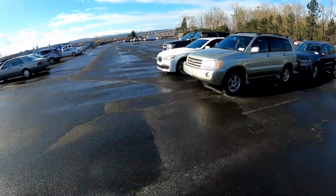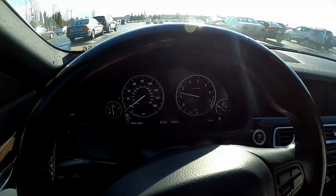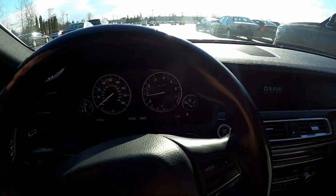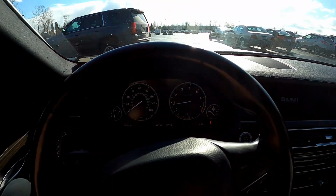Here we have it. Nice 7 Series. I mean, just look at this beauty. 81k miles. Runs great. We're gonna pull it out real quick and head to the lot. Hopefully the pre-purchase inspection goes well, and hopefully I can sell it today, tomorrow, in a day, I don't know. But I'm ready to sell it and move on to something else.